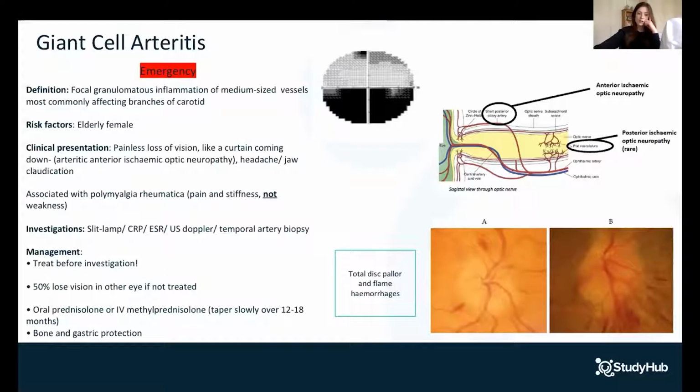And this is because 50% lose their vision in the other eye if they're not treated. Management is oral prednisolone or IV methylprednisolone, and you taper slowly over 12 to 18 months. Now, you know that steroids can cause things like ulcers. You can also have many other side effects, like the cushingoid ones. So you do want to cover with bone and gastric protection as well.